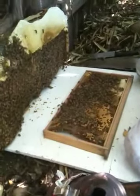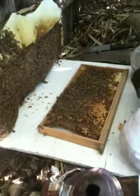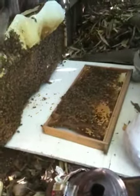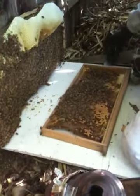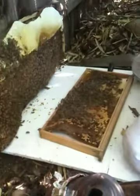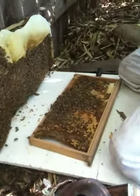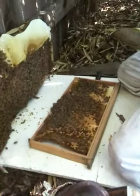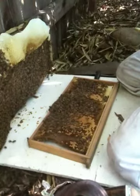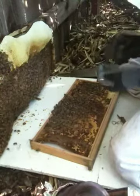Pretty nice. Yeah, that's a good cut. See the queen. Kind of hard to see in here. It's shady.